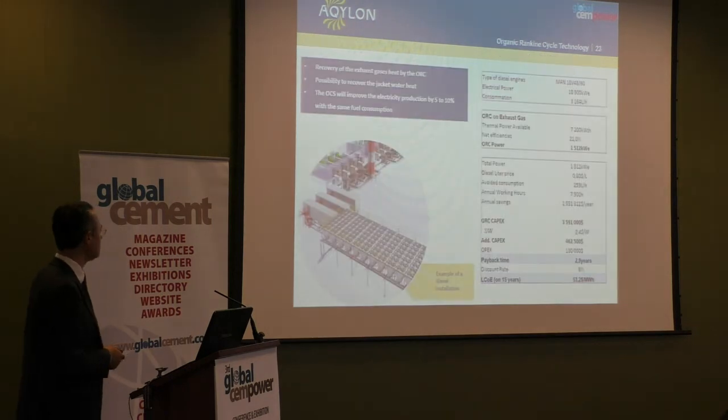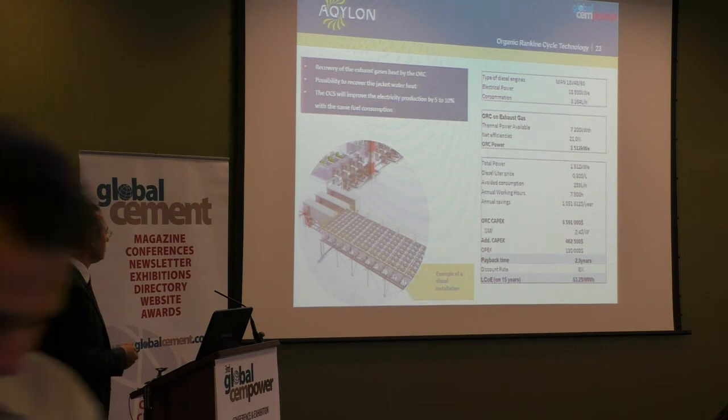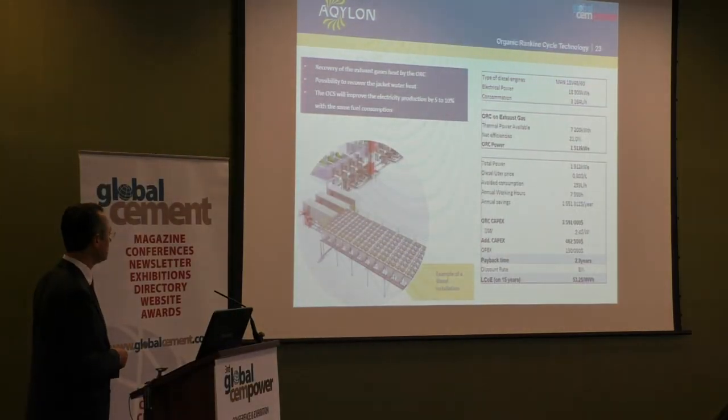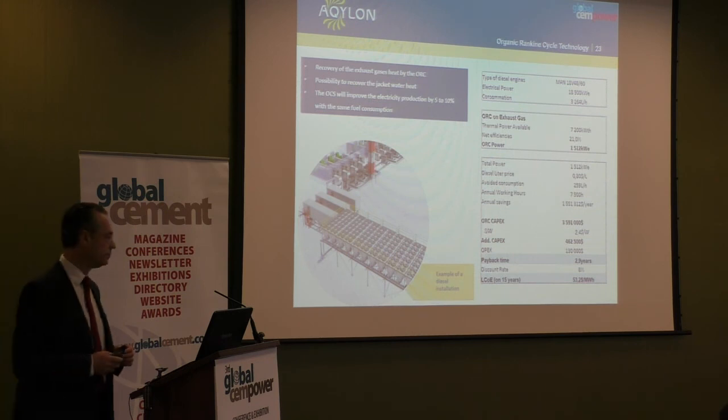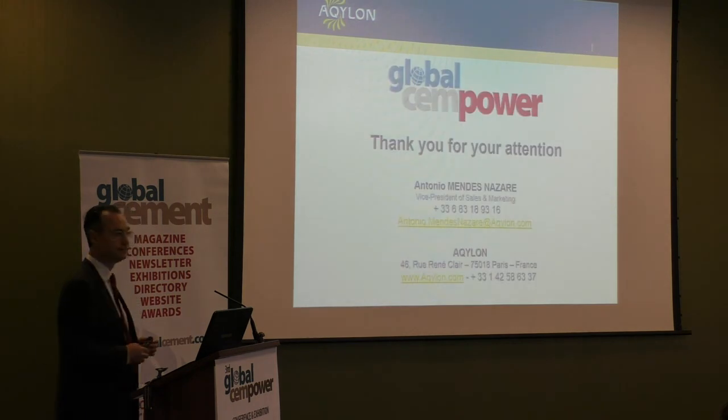Another solution here with the recovery on stationary engines. This is typically the payback time we got on this project. So it's not something universal because pricings of electricity and diesel are different country by country, but this gives you an idea of the solutions we can offer.